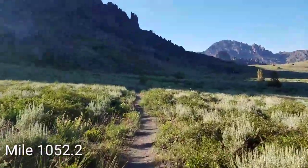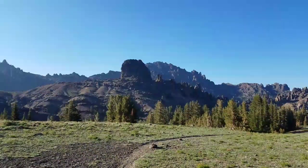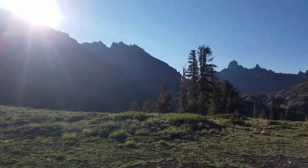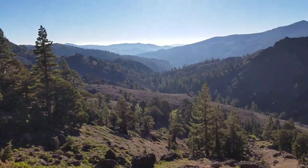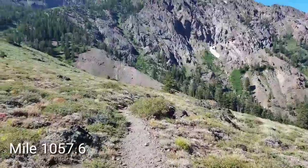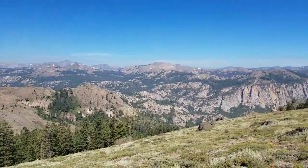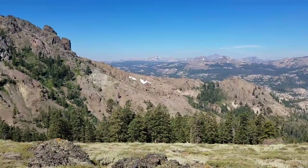Mile 1052.2. These rock formations just before Eagle Creek are awesome. Mile 1057.6. Let's just pan over here real quick. Tahoe in a few days.